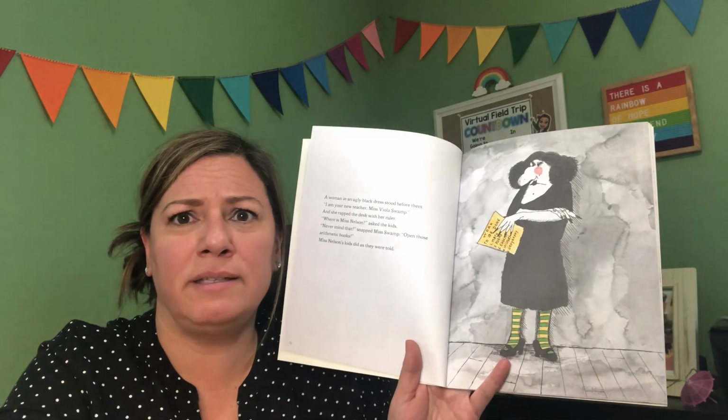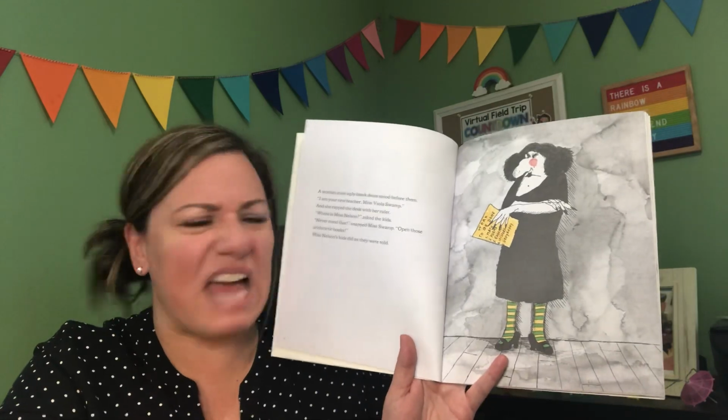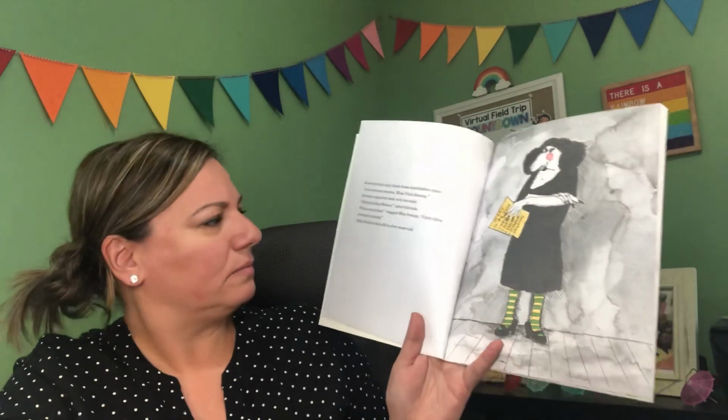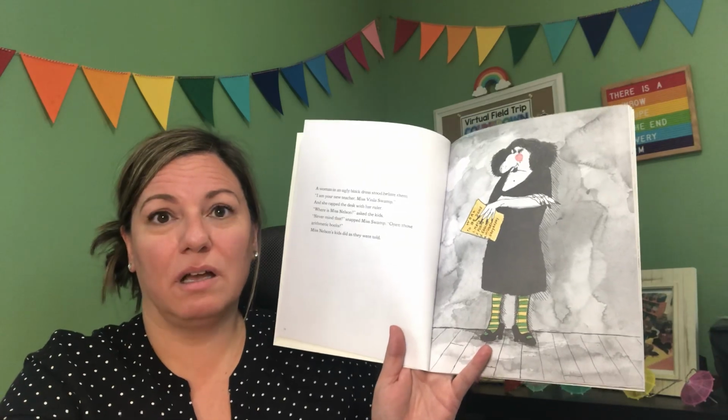Where's Miss Nelson? Asked the kids. Never mind that, snapped Miss Swamp. Open those arithmetic books. Miss Nelson's kids did as they were told.